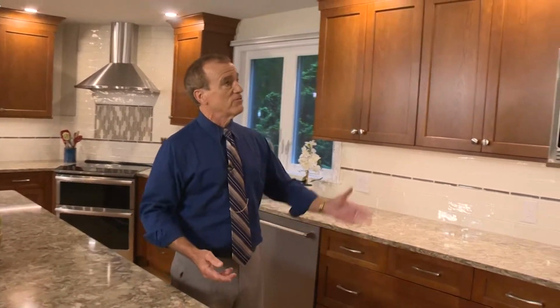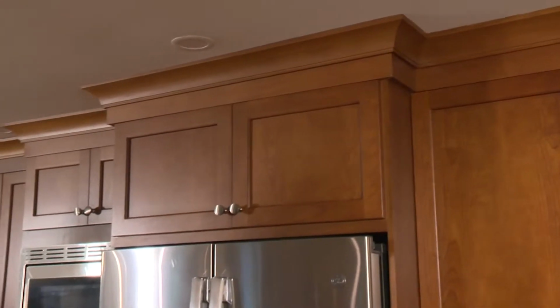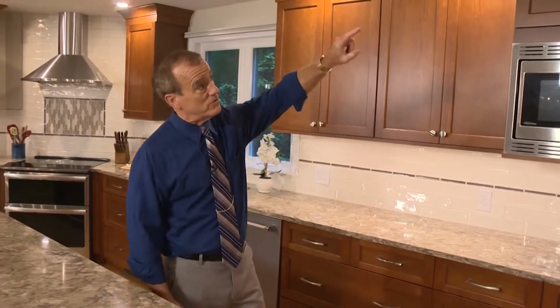Other little details, the crown molding itself, sure, it looks beautiful. It's easy to say, it's nice, but how did it get there? Ceilings aren't level. It's extremely challenging to install a crown molding without any gap between the crown molding and the ceiling itself, and our carpenter Mo did an awesome job with that.